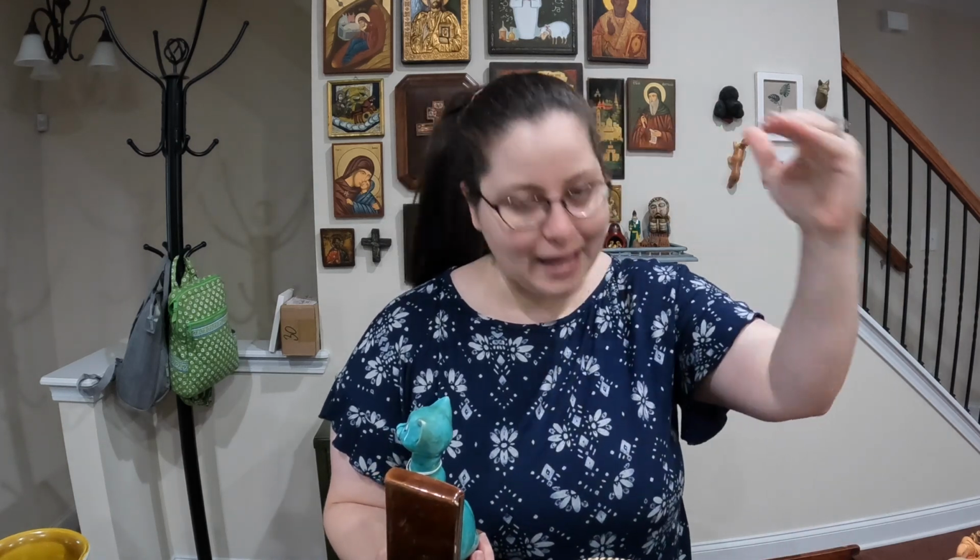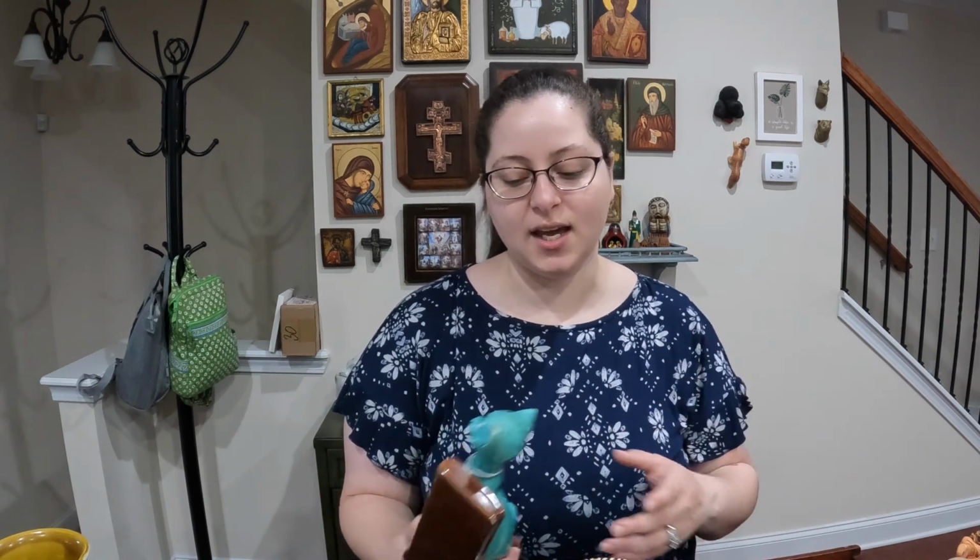And then this piece I picked up from a booth that I am never able to buy anything from. This person has amazing pieces, and they're always right on the edge of retail. Like I can probably make $2 or $3 from them. And so I never can buy anything from there, but I always stop by just in case.